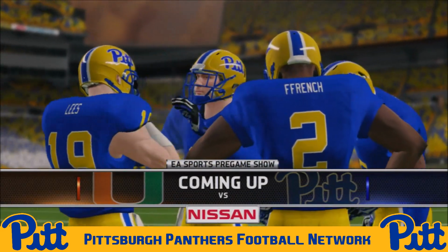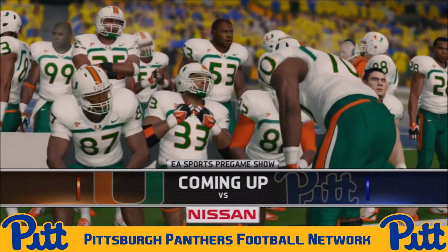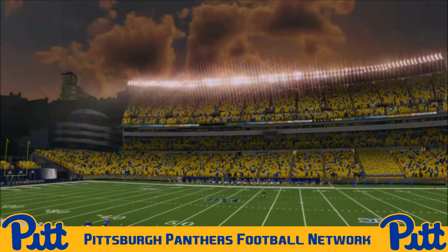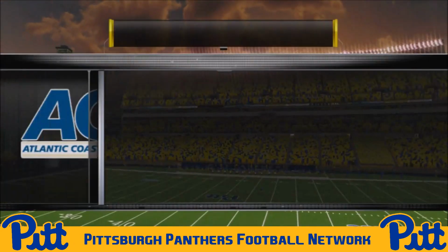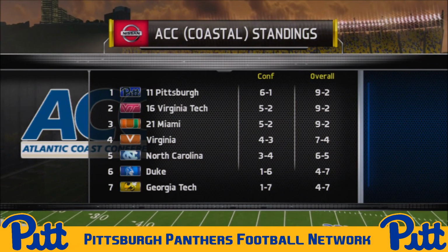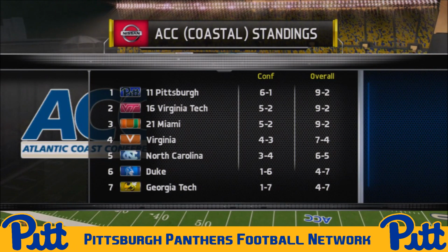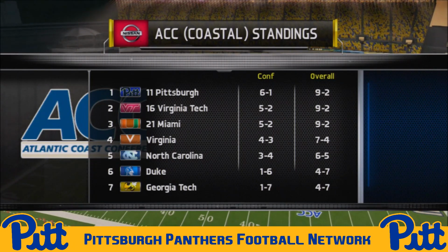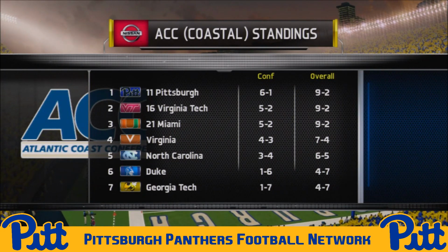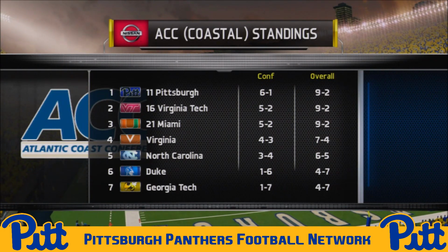Your host Moose here on the Pitt Panthers Football Network as we welcome you to Heinz Field, where your Pitt Panthers will face off against the Miami Hurricanes in a battle for ACC Coastal Division supremacy here. The Panthers win and they're in the ACC Championship game. Miami needs a bit of help, but both teams currently sitting at 9-2 in the rankings and with a chance to come away with an ACC Coastal Division title when they leave Heinz Field this evening.